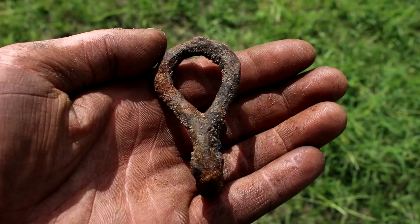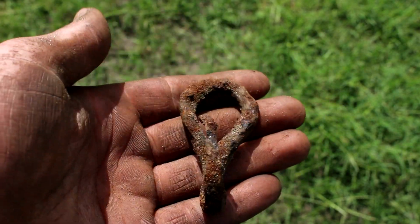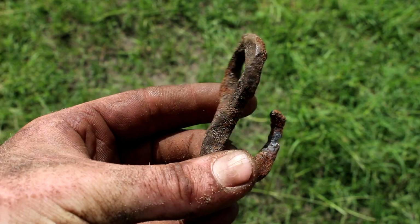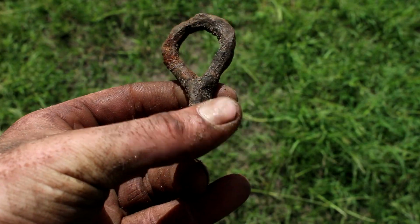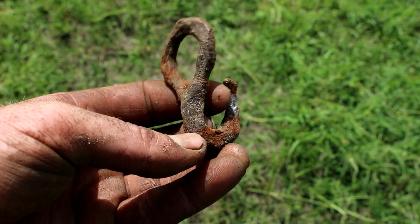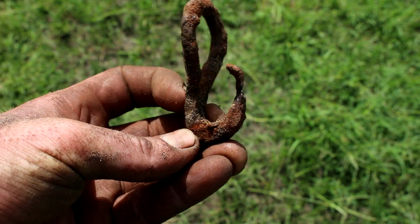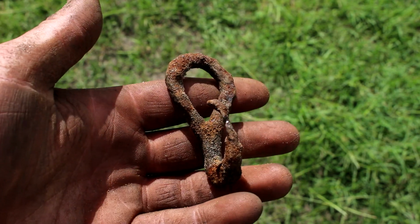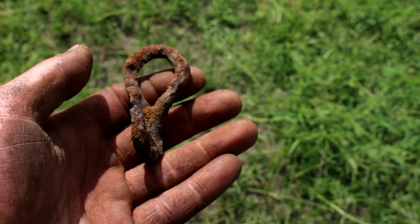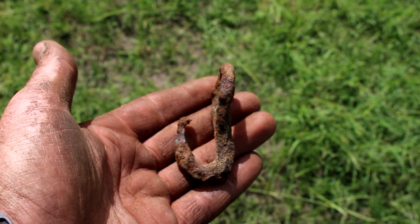Check out that beautiful piece of handmade awesomeness. It's like a hook, but it's hand forged. You can see where the two pieces of metal are connected there, hammered shut, and they made the little hook here. That's gorgeous. Gorgeous piece of handmade history made by a blacksmith.